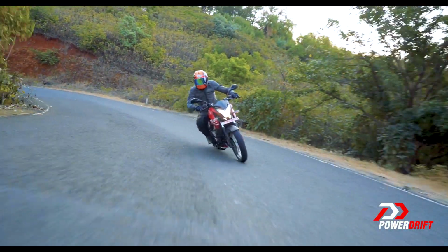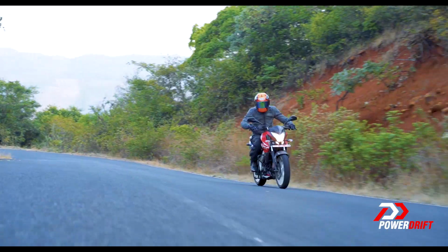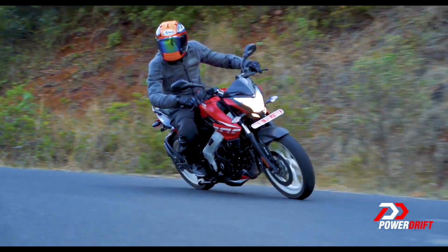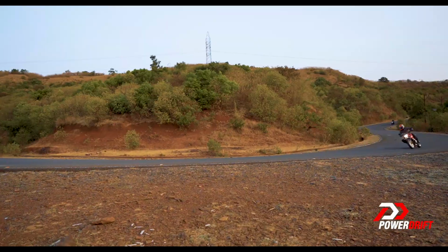The refinement levels could be better. The NS does smoothen out between 90 and 100 km an hour, and it'll be good on the highway at those speeds. But everywhere else, there is some harshness and vibration that Bajaj should really bring further into its control.